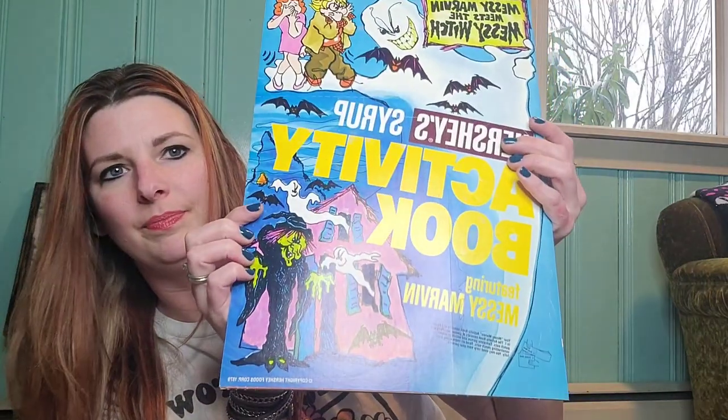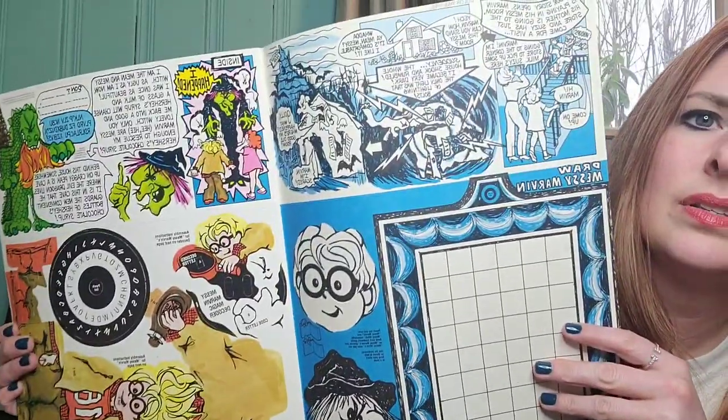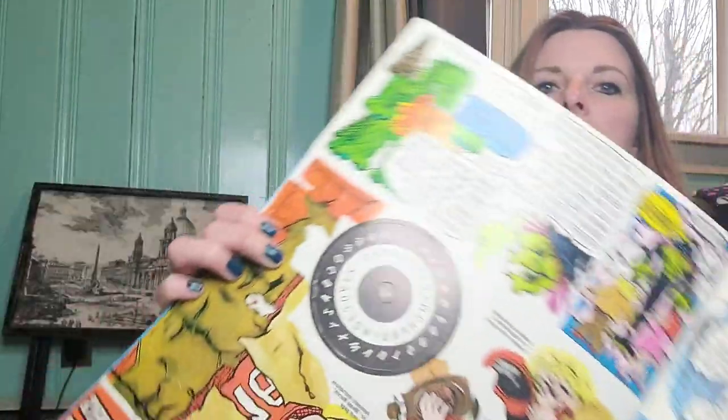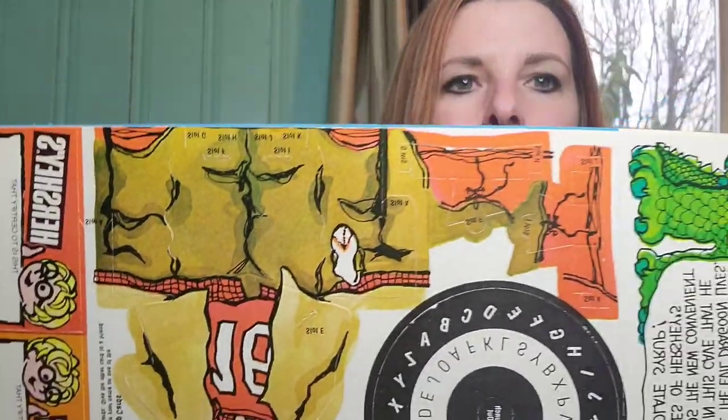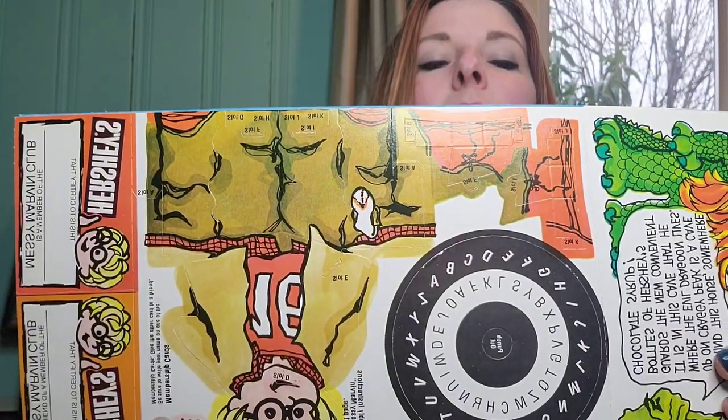And there's one of these big envelopes. I don't know what this stuff is. Missy Marvin meets the... Oh, it's an activity book, I guess. There's a bunch of these things in it. I wonder how old this is. Sorry, I'm going to do it like this so you can see it as well. There's activities, and it looks like there's stuff you can punch out. I don't know if you can see it here. Oh, you don't need to see me. I just need to see what I'm putting on film.